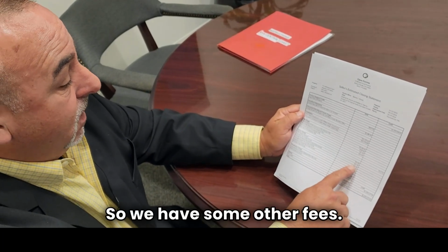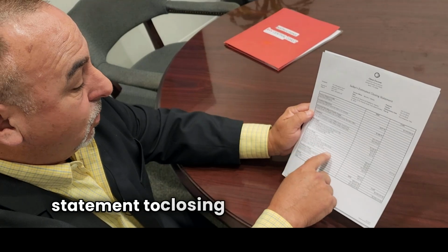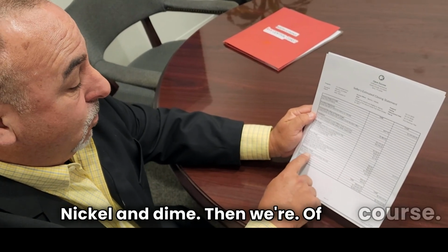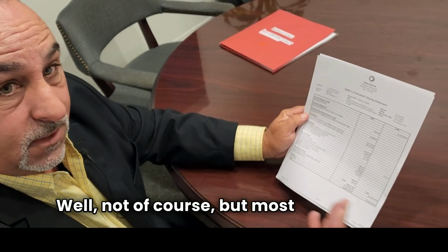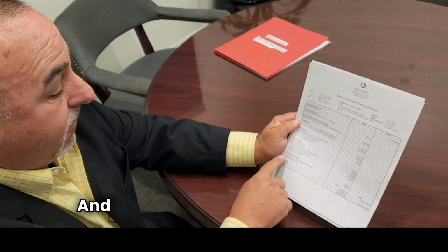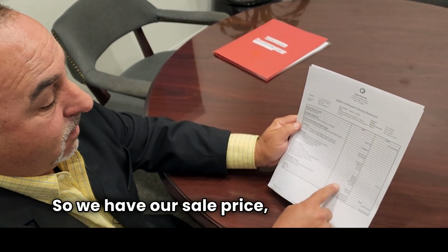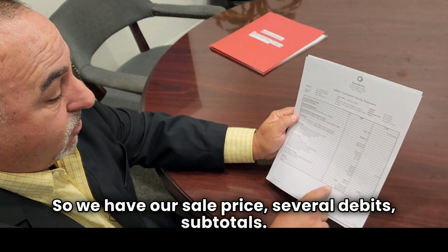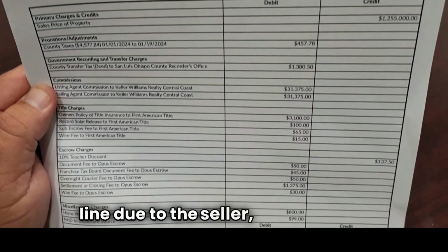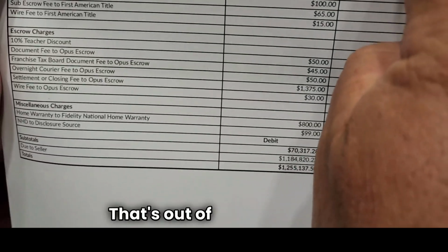So we have some other fees. We have documentation fees, overnight fees, statement to closing fees, wire fees. They nickel and dime. Then, most likely, we're going to be purchasing a home warranty for the buyer. In this case, that was $800. And then we have a natural hazard disclosure that was $99. So we have our sale price, several debits, subtotals, and then here's our net bottom line due to the seller, $1,184,820.22.